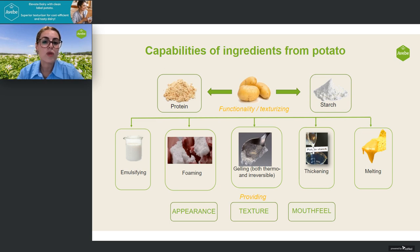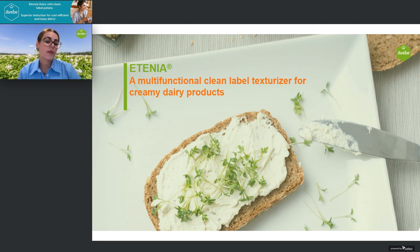At the same time, of course, what you would expect from starch is thickening, or if there is after-processing of the end product, like baking or heating, starch can also play a key role in melting, for example. That's why when we provide texture to the dairy industry, it always comes together with the right appearance and right mouthfeel. So texture is never alone. How can we make it even more dedicated to the dairy industry? It is with Etenia, a multifunctional clean label texturizer for creamy dairy products.